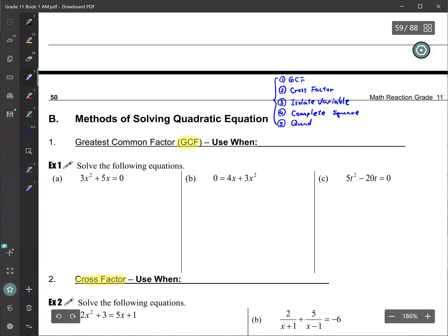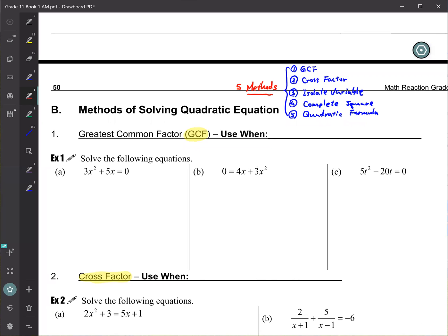Quadratic formula. Please do not mix up formula with equation. Quadratic equation is a question. Quadratic formula is to help you find the roots. It's very easy to mix those two. So these are the 5 methods to find the roots. Today we're just gonna cover the first one. GCF stands for greatest common factor. So you will use it when there is a GCF. Pretty straightforward.